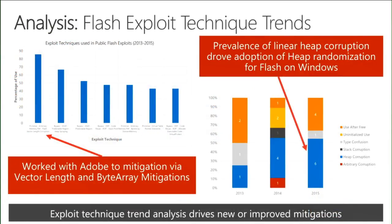So Adobe Flash, pretty good test case, right? Adobe Flash hasn't always had the best security reputation. I love the people at Adobe, work with them all the time, but it hasn't had the best security reputation. I love working on projects like that. This is the person who ran Internet Explorer security, so I can take a lot of tolerance for pain. And so one of the things we did in the Flash exploit space is we did this analysis.